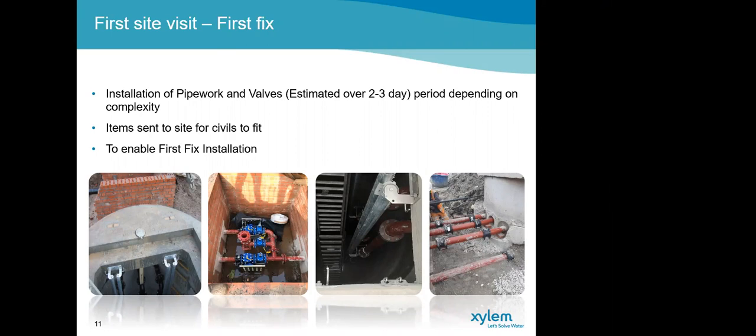By now, civils, we would have issued the davit socket, baffle plate, penstock, sludge plugs, all for your civils team to install. These are supply only items. As I said, they would have been delivered to site for your civils contractor to install. What is to be installed will depend on what water authority is ultimately taking over the pumping station.